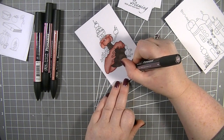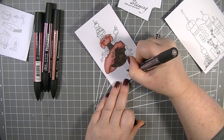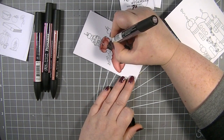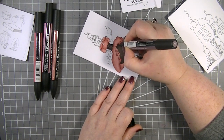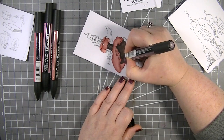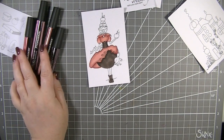Actually, yeah, let's do the boots the same colour as this. I love those boots, totally rocking them, isn't she? Okay, yeah, right, now I'm going to just go over the areas where I want to be darker, and then this will give us our shading. So that's the one thing that I found out when I got these, that you can just do that, which for me is brilliant.